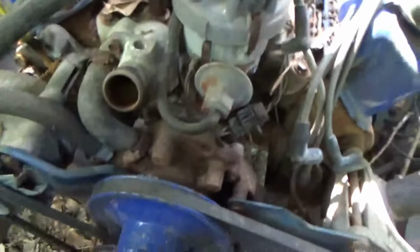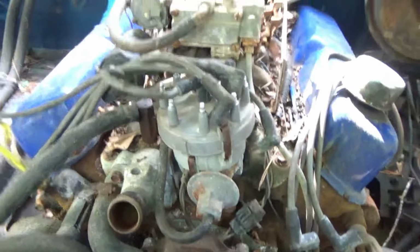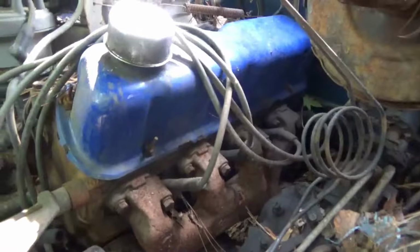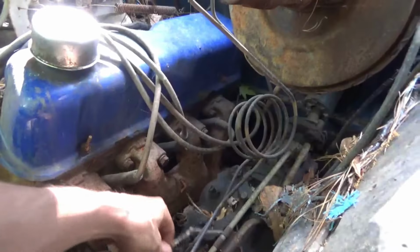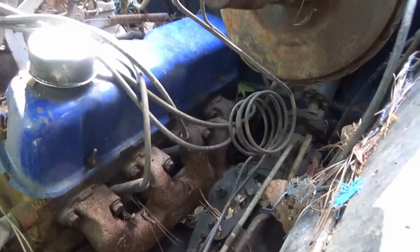Yep, engine's not seized. Good deal. All right. Well, we got us a freed up 351, which I'm pretty sure is a 351 modified. So this thing ought to produce pretty good power, especially seeing that it's not a seized engine. We've actually got some luck with this thing.